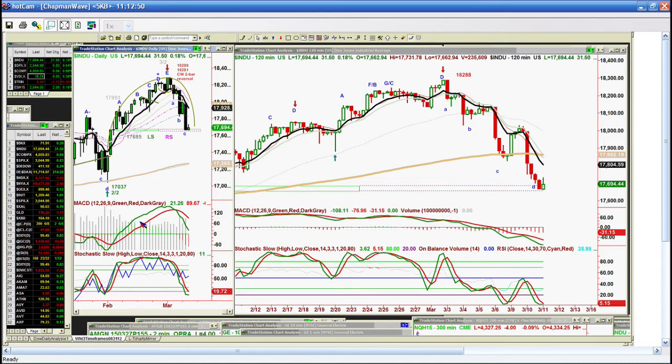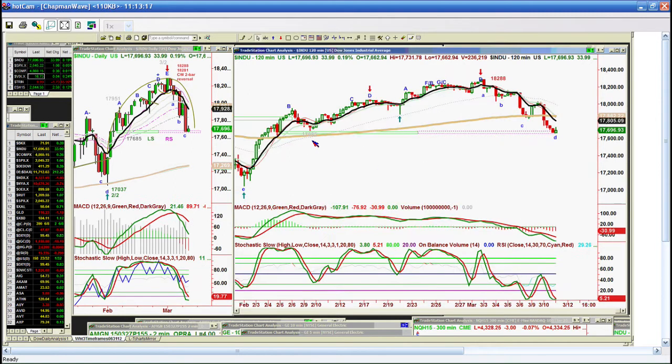That's almost like a record, because it doesn't happen very often for the stochastic to get so close to 100%. So now what we're looking at is the opposite happening. You've got a down mode in the daily Dow chart. You're way into a sell mode in the 120-minute chart, and it's in leg D, and it's trying to make this level right here some kind of support at 17,684.